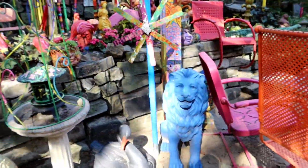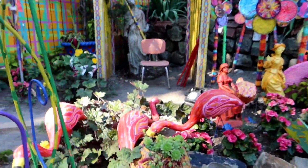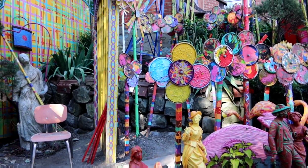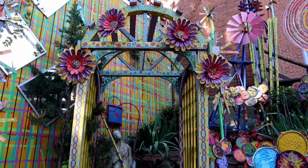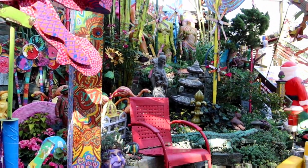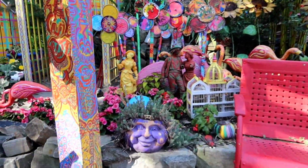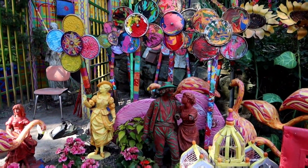And I love the use of the lions. Oh, look at this. Look at this garden. And you can go in there and take a great picture if you want to. I feel like this is somewhere in between fantasy land, candy land, and Willy Wonka's world. This chocolate factory. I mean, it's all over the place in a good way.